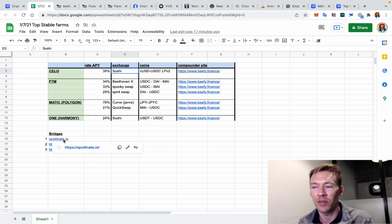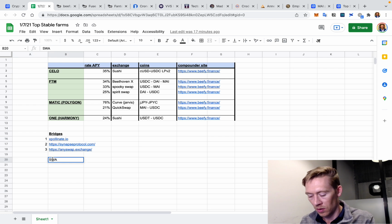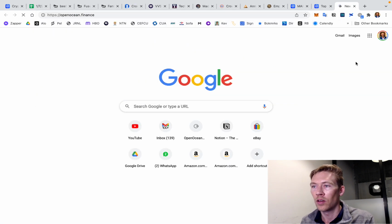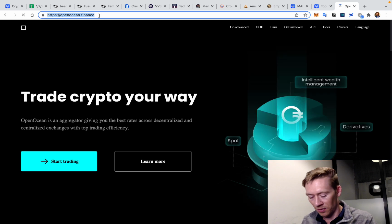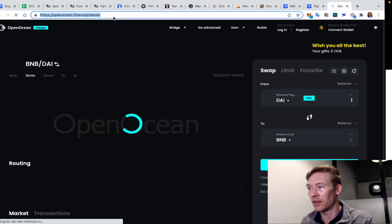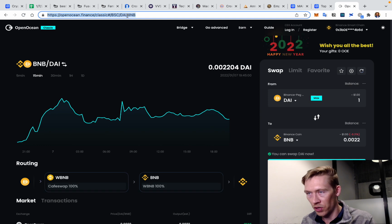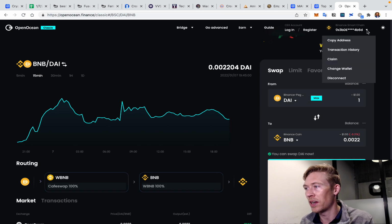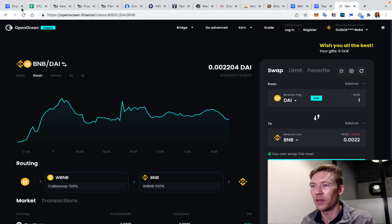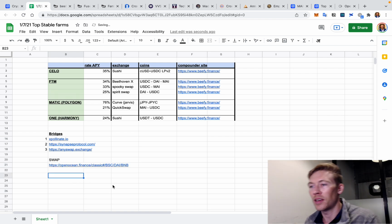When you're gonna bridge, I would start with xPollinate, go over to Synapse Protocol, and then if you ever need to make a swap, I would just go to this website called OpenOcean. OpenOcean Finance pretty much bridges between all chains. You can choose your different chain, and you can switch from pretty much any coin to any coin on all these different chains. So I would use this one. Let me just throw this in the doc so you have it. So yeah, this is what you need to do.